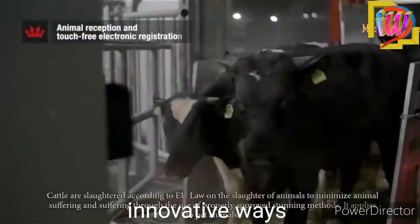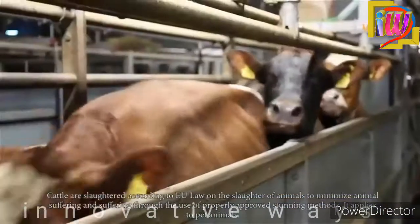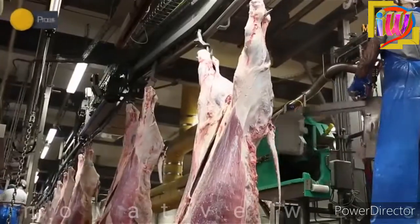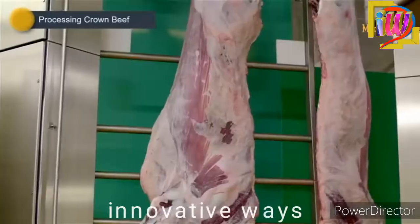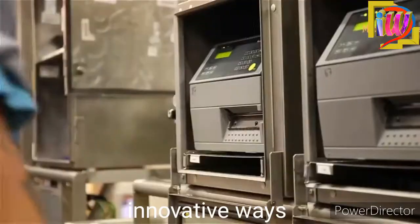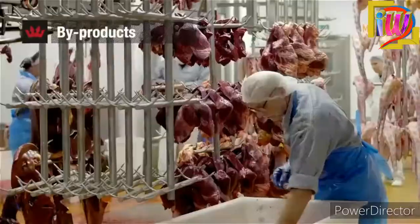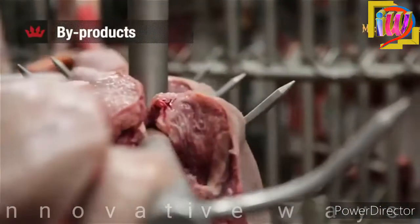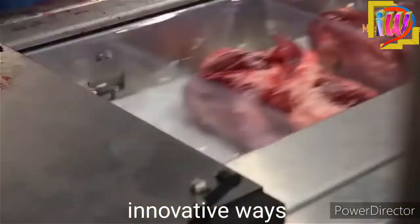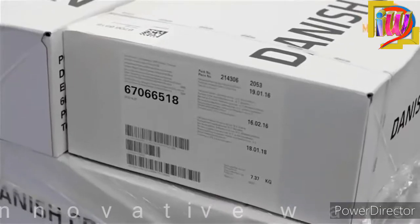In the factory, every animal passes through the touch-free registration system. Then the cattle are slaughtered according to EU law. In the factory, the beef is further categorized into main product and byproducts.